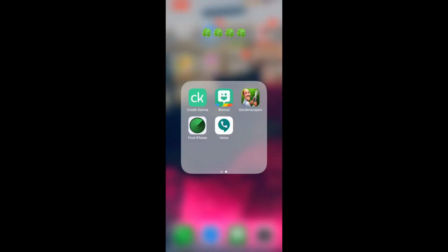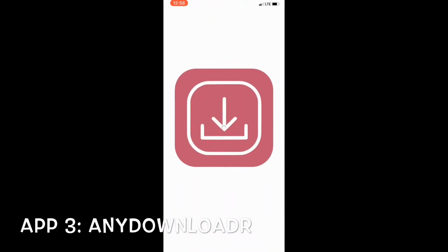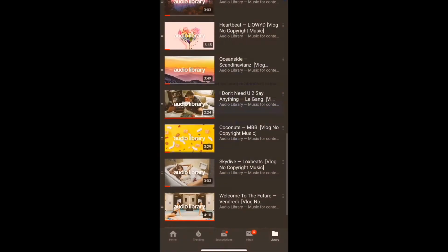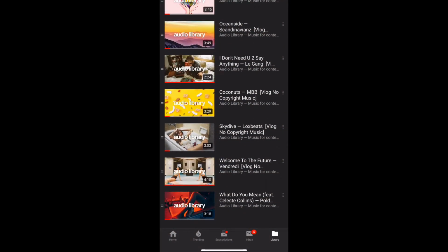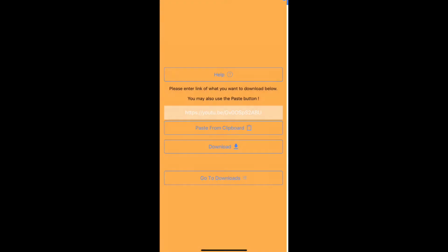Get it. The next app that I have on my phone is Any Downloader. I can download videos and music or whatever from YouTube, and I can save it to my phone, or I can export it to different apps like iMovie. So get it. It's good. It is 99 cents and that is unlimited downloads.